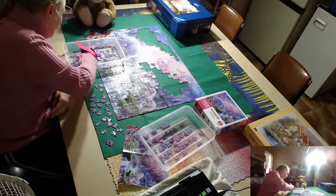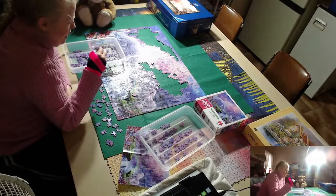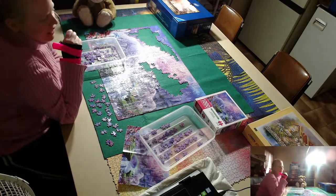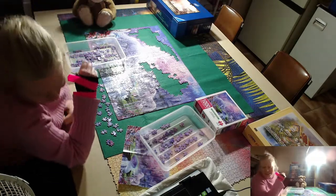The funny thing was, I thought that one would have a missing piece because it came with a slight hole and there were puzzle pieces starting to fall out. It didn't have a missing piece. But the other one that I wasn't expecting to have a missing piece did have a missing piece, and I didn't lose it.